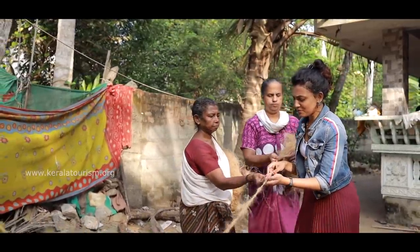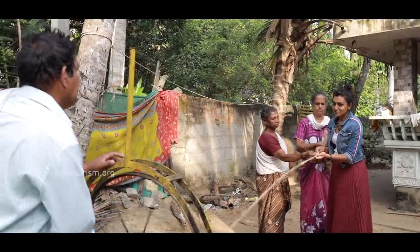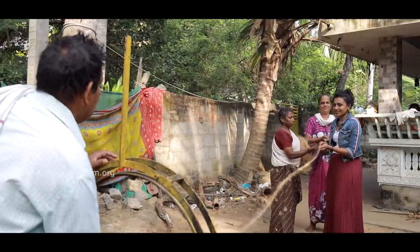Add pieces of the Brazil fibers to make the coir, but this is not as easy as you see. I really can't do it alone, and they've been helping me. Thank you so much, Chetta.